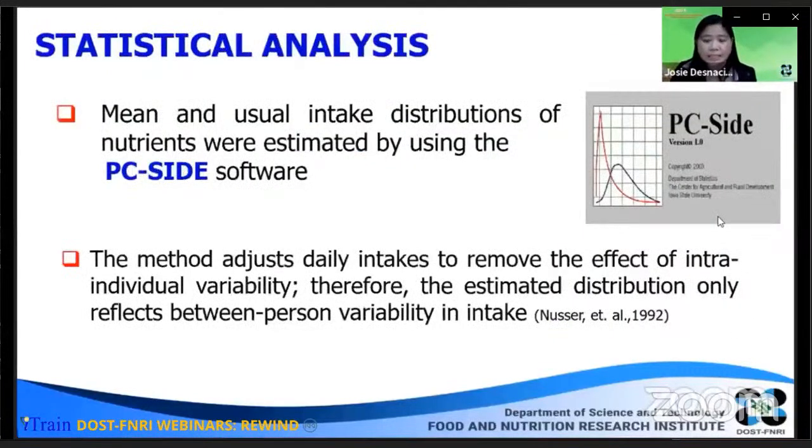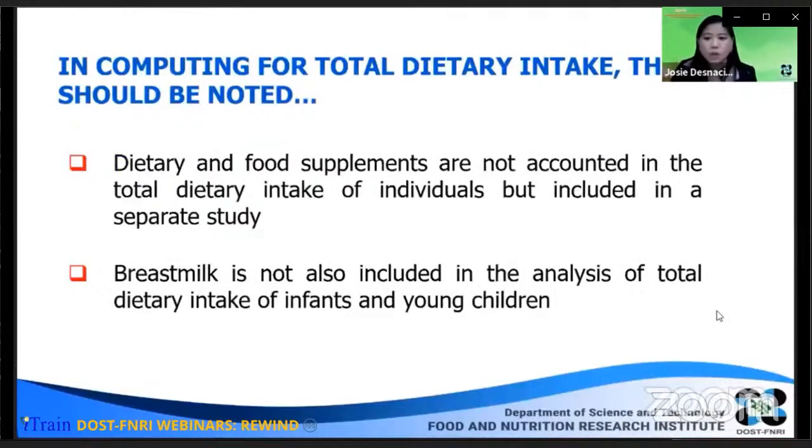So for the analysis, the mean and usual intake distributions of nutrients were estimated by using the PC-SIDE software. The method adjusts daily intakes to remove the effect of intra-individual variability. Therefore, the estimated distribution only reflects between-person variability in intake. In computing for total dietary intake, this should be noted.